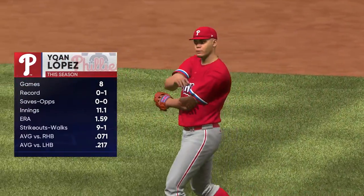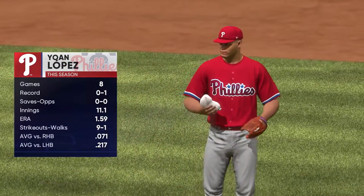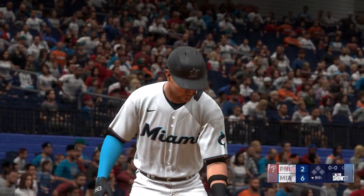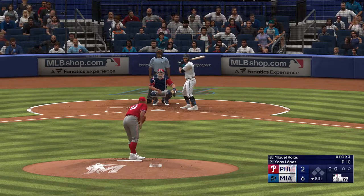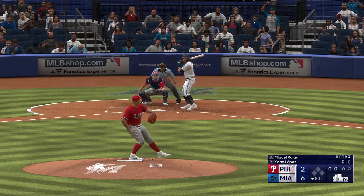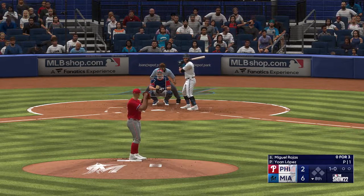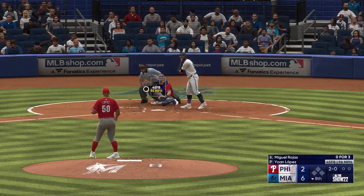Yoan Lopez gets the call from the pen. Now he's been so good against lefties. Number 50, Yoan Lopez. Back here in Miami, out of the bottom of the eighth, the batter will be the shortstop, Miguel Rojas. And he deals. And ball one. And the right-hander deals. And that's outside.